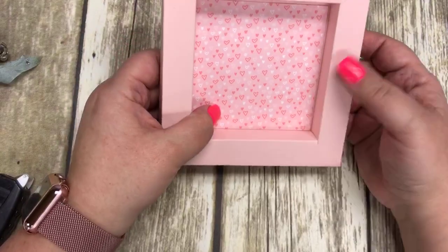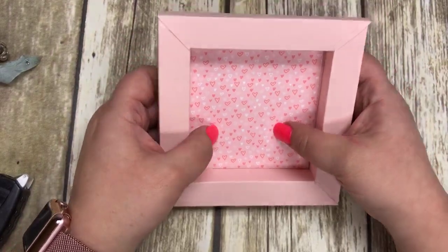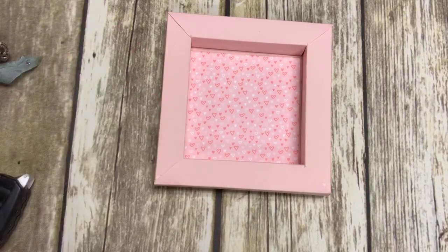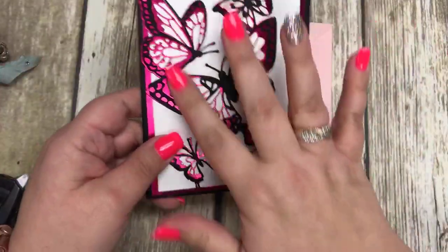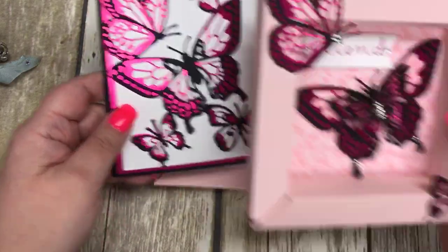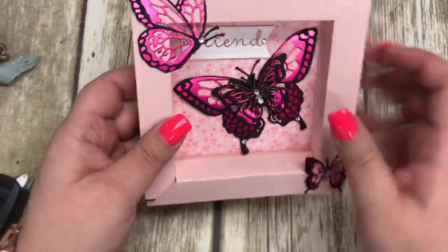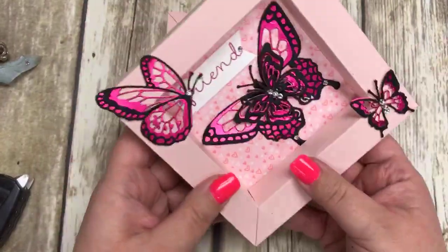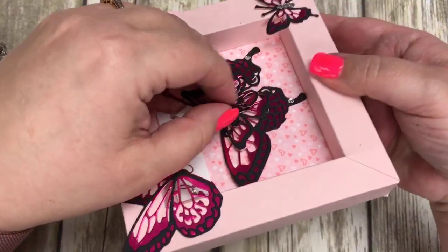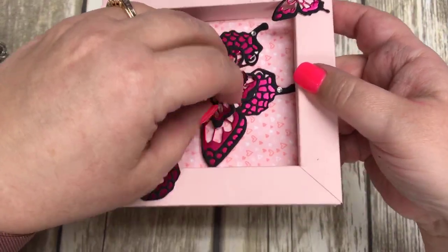Now you could also put a picture in there if you wanted, like of your grandkids or something like that. But I instead used one of these framelets. So I cut out an entire one of these and I layered all of them in here. So basically this is the big one. I'm not sure if you guys can see this very good, but there's 3 layered together. So I put all of them together.